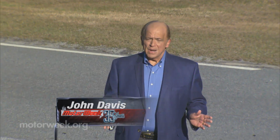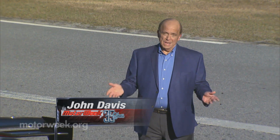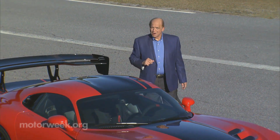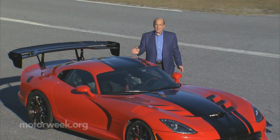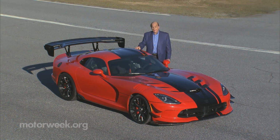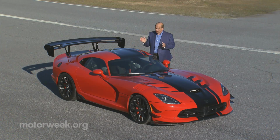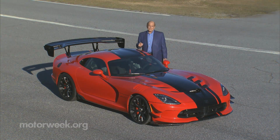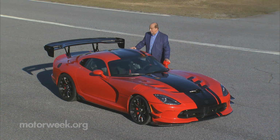The current generation Dodge Viper may well be the friendliest Viper to date, but like most friends, there's also a dark side. It's called the Viper ACR, and that stands for American Club Racer, and it's just what it sounds like, a car you can buy from FCA that's ready to go club racing. So let's do a little racing around on our own.